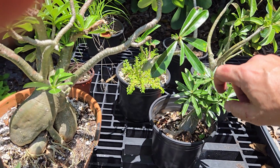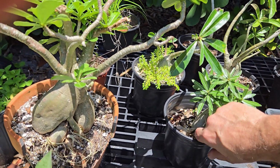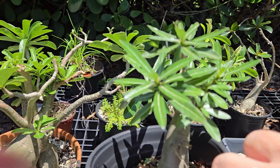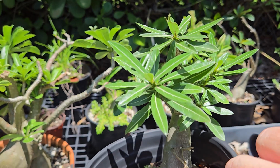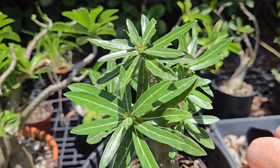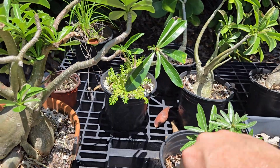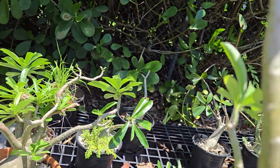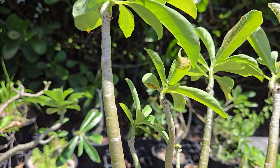Oh, I see we got some. Oh, there's a baby right there. Look, that little. Can you see the baby? Right up in there. And we see more evidence on this one. Oh yeah, there he is. Do you see him?